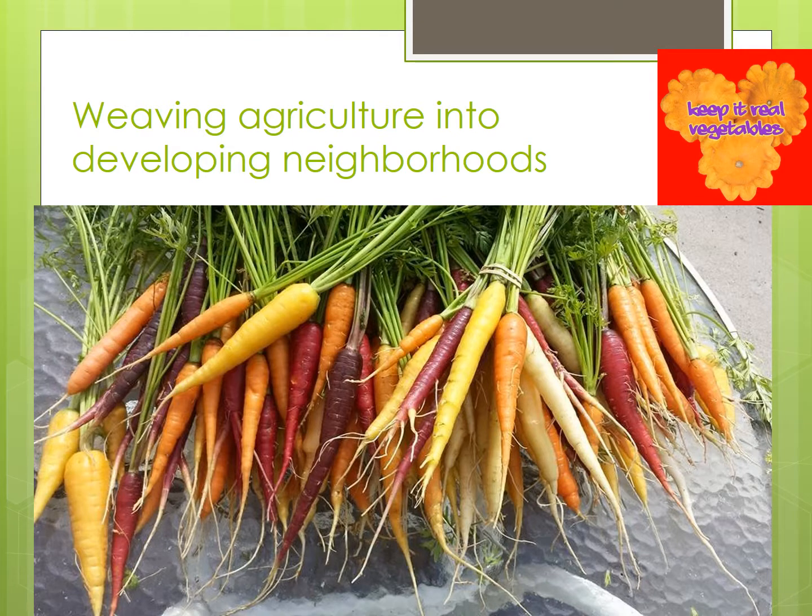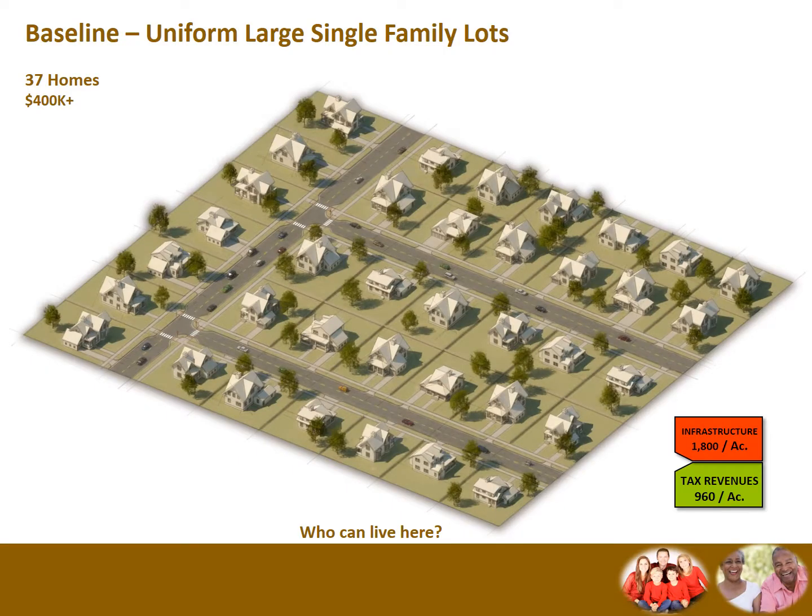Let's further explore the vision principle of weaving agriculture into developing neighborhoods and preserving agricultural heritage sites in the West Layton area where this is a priority. The survey explored alternatives to the standard larger lot subdivision shown here as 10,000 square foot lots with no common open space.